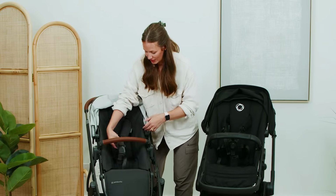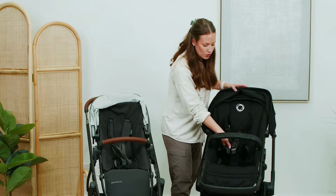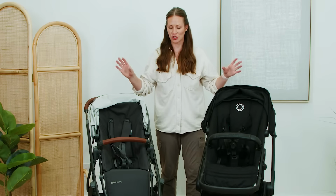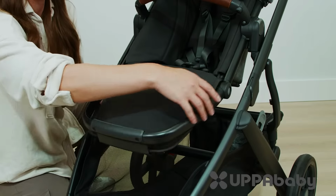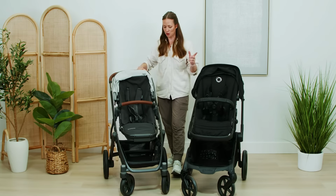On the UPPAbaby Vista V3, you've also got a magnetic 3-piece buckle system for your harness, whereas on the Kangaroo, it's a 5-piece system, but it kind of pops out, which makes loading your child in and out a little bit easier. So some great options here. On the Vista V3, you also have an adjustable footwell. So again, lots of adjustments for your little growing babe and to keep them comfortable.